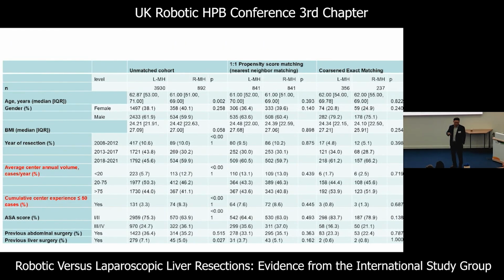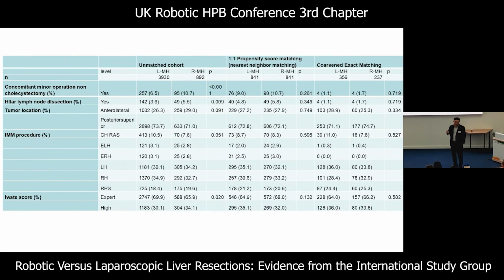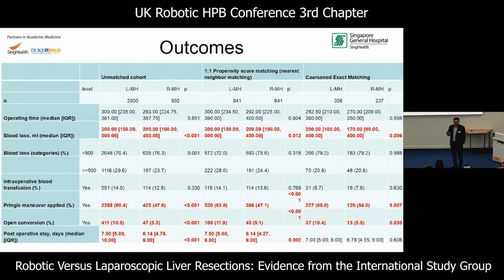Again, we matched for all those baseline characteristics, but this time we also tried to match for center experience. So we included center annual volume, and we also accounted for the learning curve, which we arbitrarily decided as 50 cases. So the first 50 cases were controlled for in this study. After the usual baseline characteristics, we also controlled for the IMM procedure code and the Iwate score. And then we looked at the outcomes.